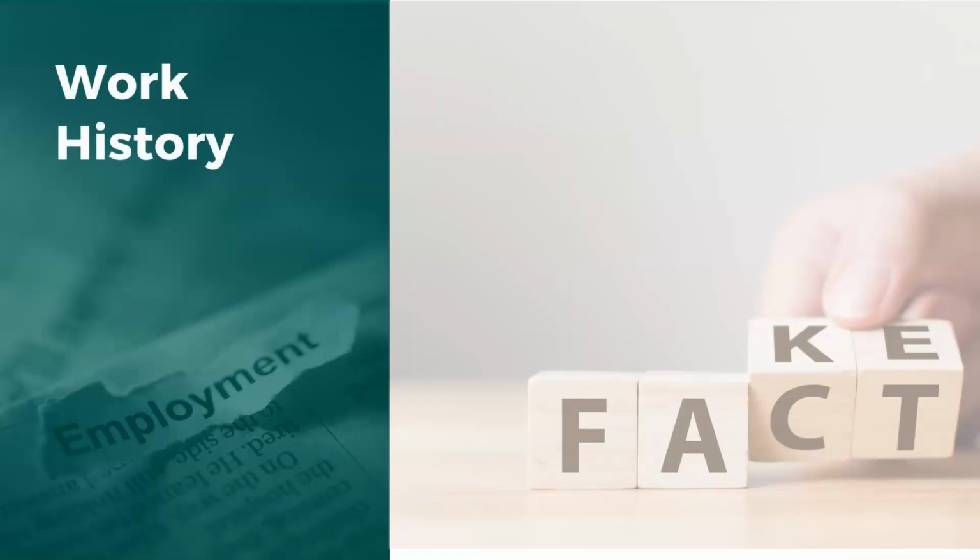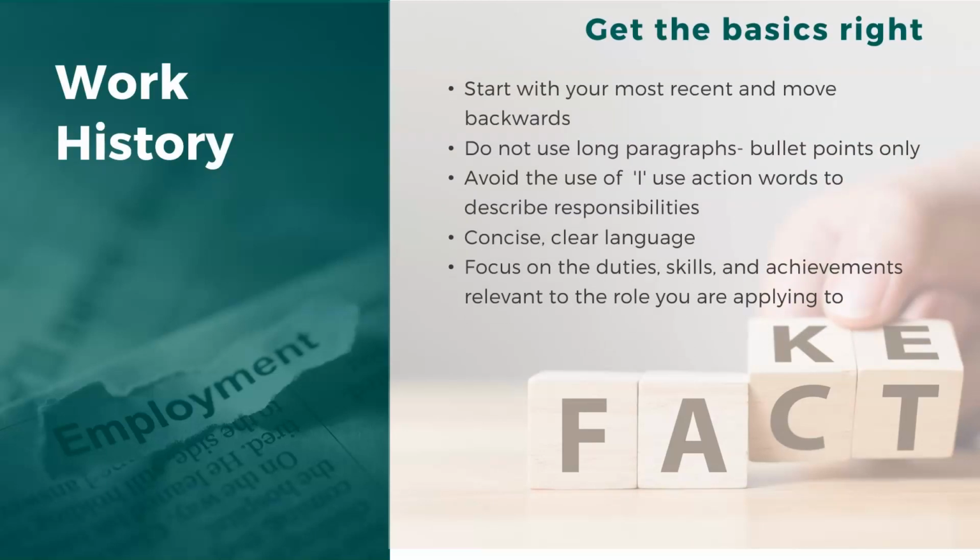Work history. Get the basics right. Start with your most recent and move backwards. Do not use long paragraphs. Use bullet points only. Avoid the use of I and use action words to make an impact. For example, coordinated, delivered, assisted, supported, organised, etc. Use clear, concise language and avoid the temptation to make things up if your experience is limited.